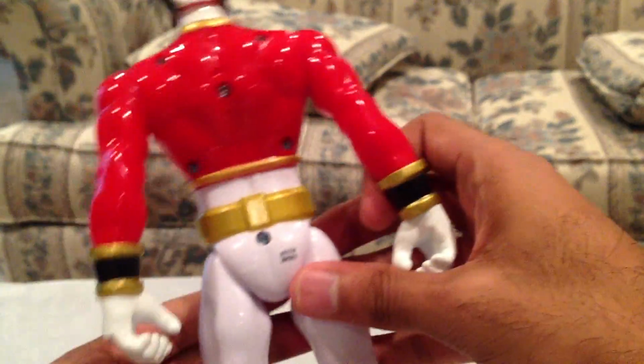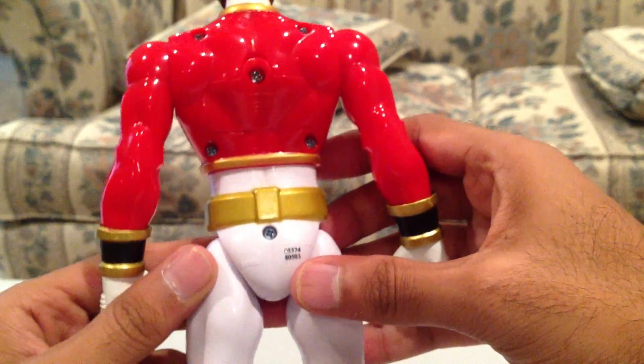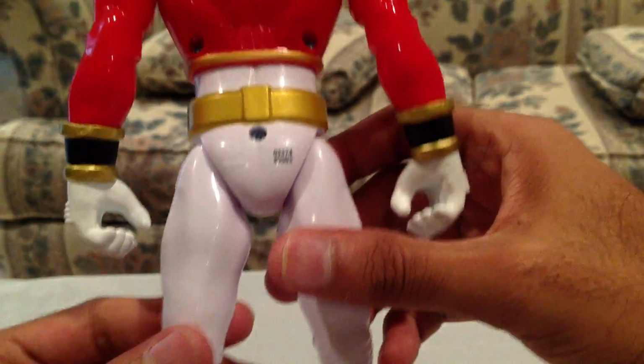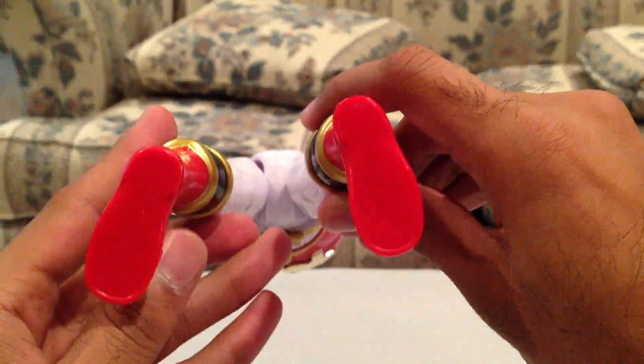And then there's the back. It uses LR44 batteries, I believe. I guess they use the smaller batteries just to make it more compact, but if you did have to replace the batteries, you do have to get those LR44 ones. And yeah, there's the paint job on that.